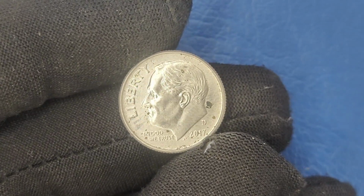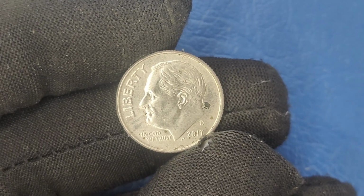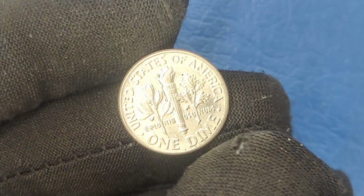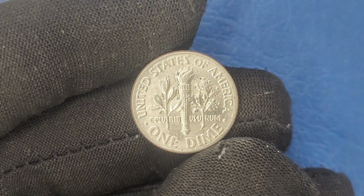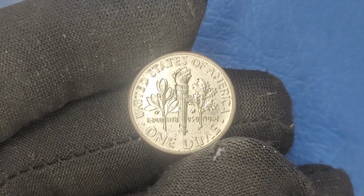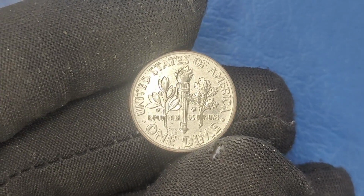To wrap up, the 2017 D-Mint Mark I dime coin is a true treasure in the coin collecting world. With its rare error and unique features, it could be worth up to $1.6 million in the right market. So, keep an eye out for these coins, and who knows, you might just stumble upon a jackpot.